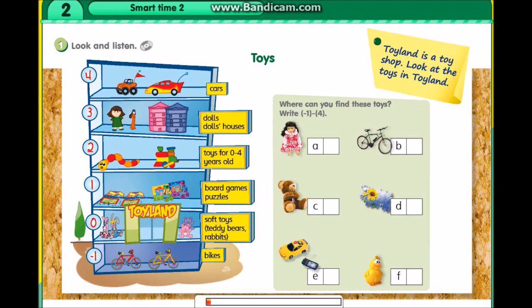Smart time 2. Toys. 1. Look and listen. Toyland is a toy shop. Look at the toys in Toyland.